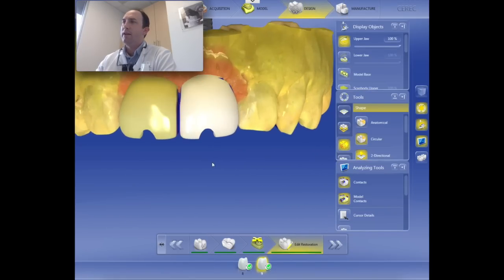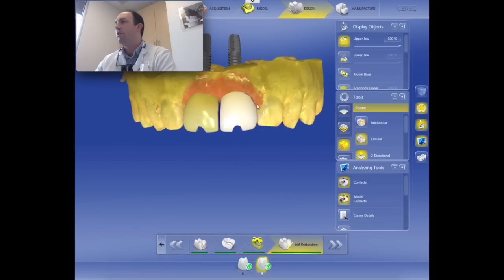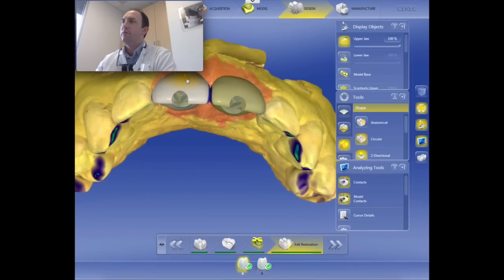Okay, so one thing to bear in mind is the design process isn't finished here on the screen. It's finished when you put it in the mouth. So we've got plenty of other options or opportunities to do some fine-tuning from the standpoint of post-mill processing.